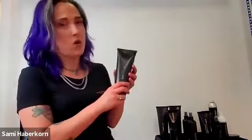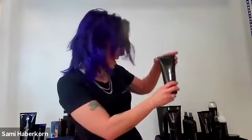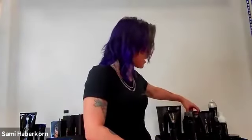Beautiful blow dries, no frizz, and it has that sunflower extract that we mentioned before. So it's going to also protect the hair from UV rays, allowing the color to really shine for a good amount of time.